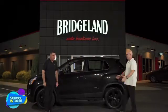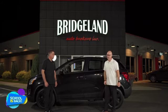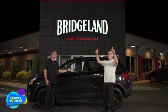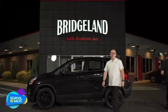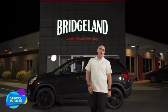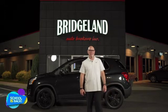What is it called? The Black Edition? Midnight. Okay, here's a beauty. Listen, when you pull up to your date's house, you say, when I pull up in my Trax, it's not just a Trax, it's an LTZ Black Edition.